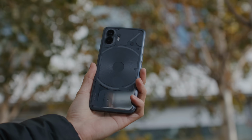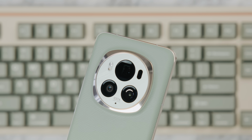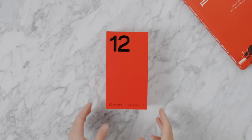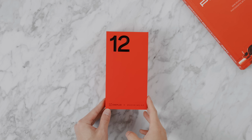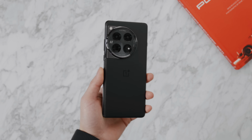So lately we've been checking out a lot of smartphones, from Nothing, from OnePlus, as well as from Honor. I mean, this year is a really exciting year for design, limited editions, and camera iterations in smartphones, especially in the Android world. And usually OnePlus launches a budget model and the flagship model, but this right here is their top model right now.